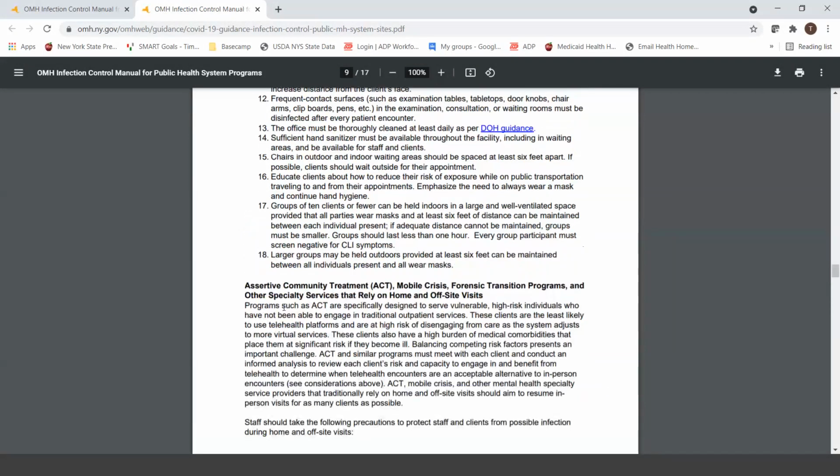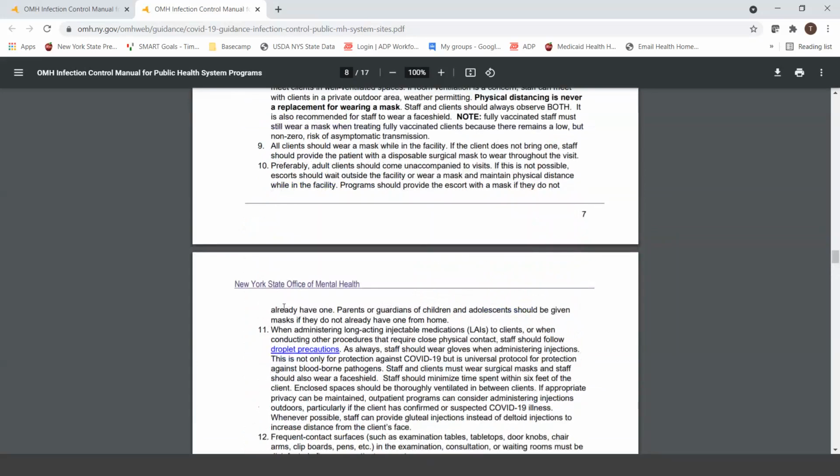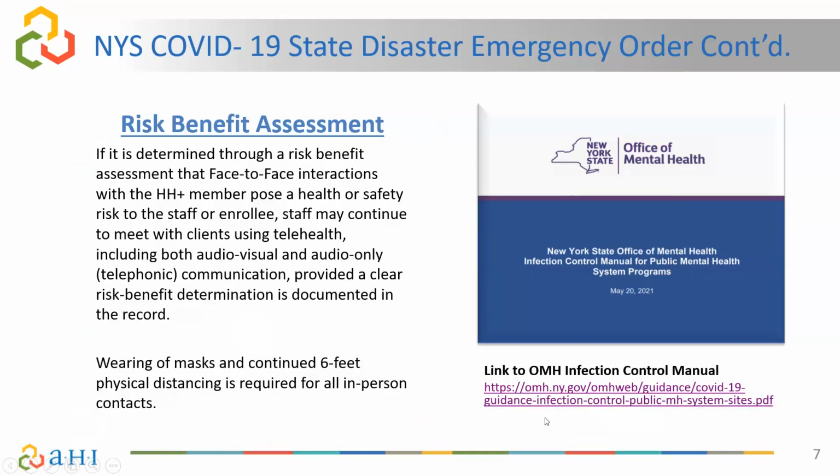This assessment is being requested through OMH to be looked at, to be assessed before you're doing face-to-face with folks. It can be found through that link, and I can also send that out when I am sending out the slide deck after the meeting, so folks can have that actual document outside of the link in the deck.